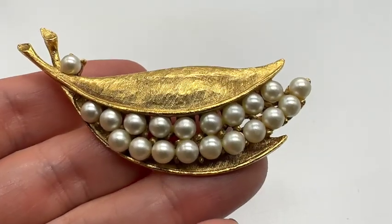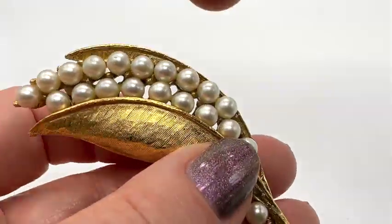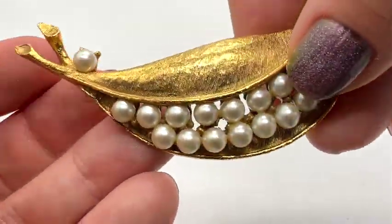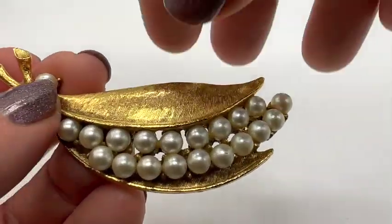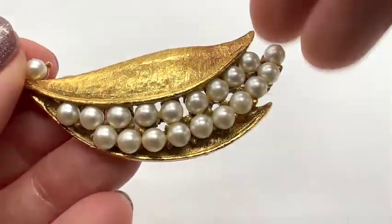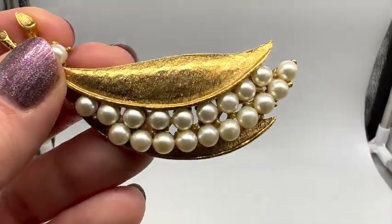I think these are peas, right? Do peas have a double row? Now I don't know what this is. I think it is. Somebody tell me. I'm not sure. I don't know. I was going to say, is it supposed to be a clam or something? But no, it has the, yeah, I don't know. What do I know from peas and pods?